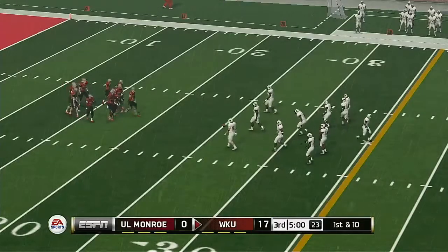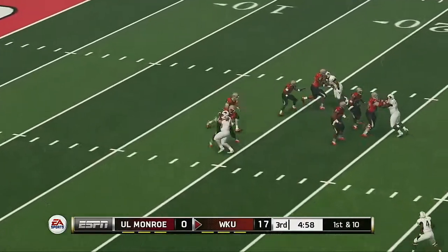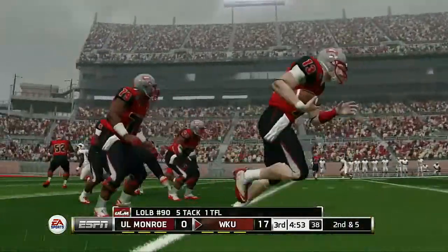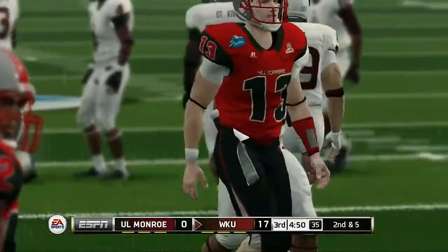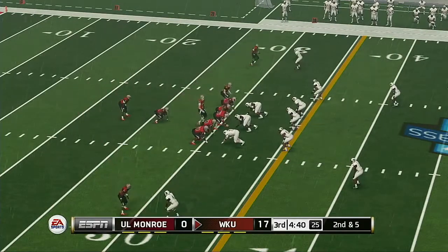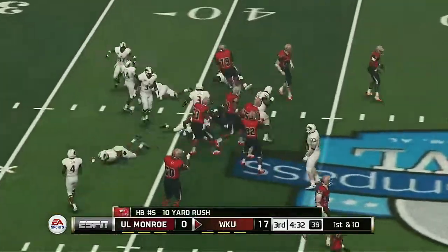They're ready to begin another drive. He scrambled. He's taken down right around the 30. That brings him second and five. Second and five. Ball on their own 30. Gains his way to the 40-yard line.